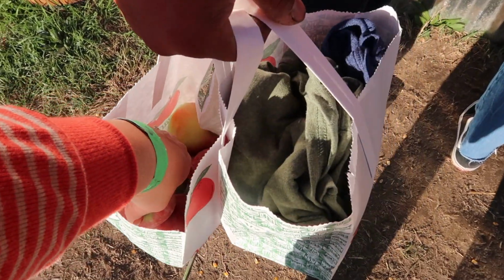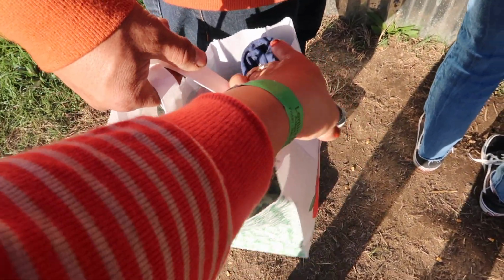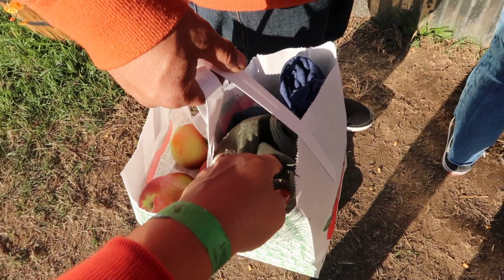So we got our 5 apples for going through the maze, and then we have shirts. The bigger shirts were $20 each. I'm not sure how much this was. This is the youth size.